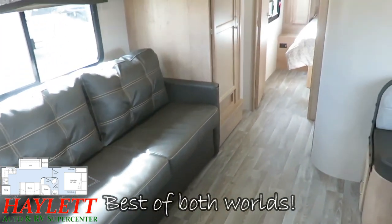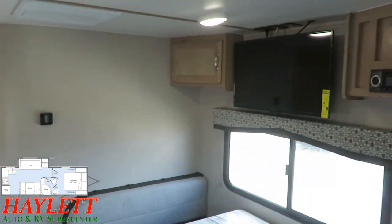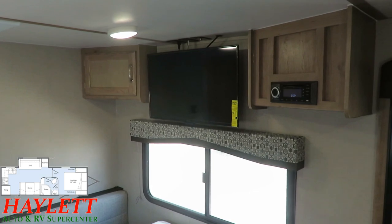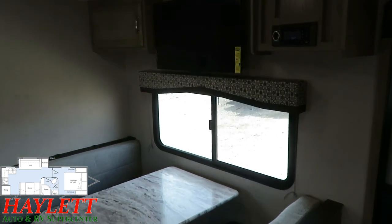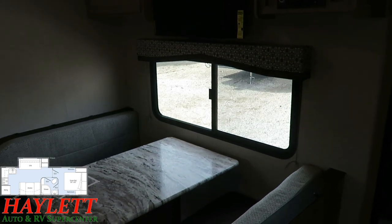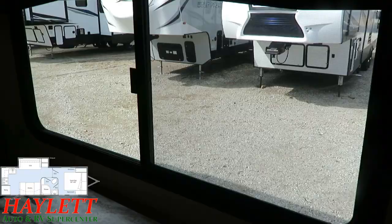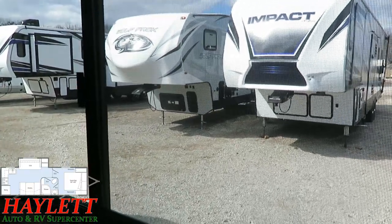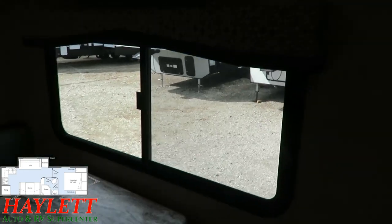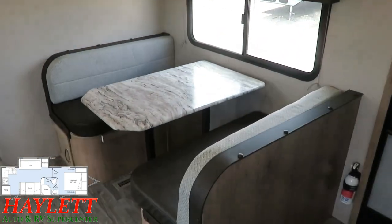Now, directly across from that sofa, on what I call the corner of Boardwalk and Park Place, we've got ourselves a nice, generously sized TV next to that Bluetooth DVD player, but you're also overlooking that window. So whether you're on the sofa or the dinette, you're always able to look out toward your campsite, which hopefully you're looking at something other than some gravel and the RVs that we have here at Haylett RV. But hey, if you want to camp in our backyard, folks, we'll frankly probably let you.